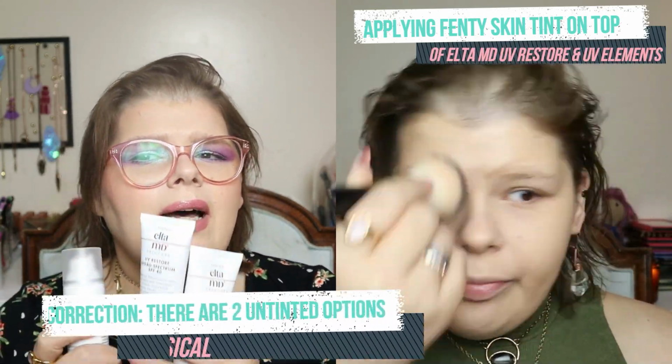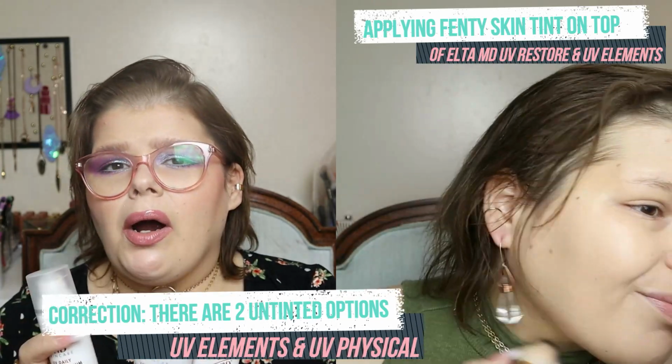Just like with the other ones, this does have a tint. It is a pretty intense tint, especially when you put on the correct amount of SPF. So yet again, if that's a concern of yours, that's just something to know. I believe all of these Elta SPFs are available in non-tinted formulas.